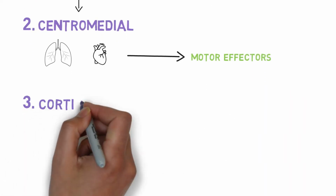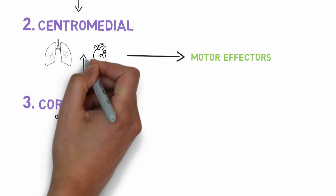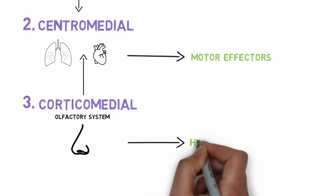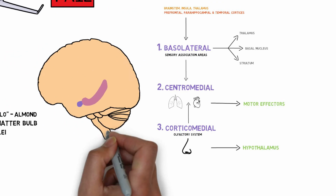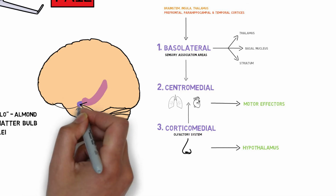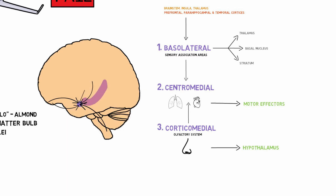The third group is the corticomedial group. This receives input from and is considered part of the olfactory system. It also sends its signals to the centromedial group, but some efferent fibers also synapse on nuclei of the hypothalamus, making this group partially responsible for hunger and eating activities. The amygdala as a whole receives input from many locations in the brain, from the brainstem and olfactory bulb, to the orbitofrontal cortex, thalamus, and hypothalamus.